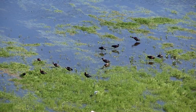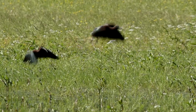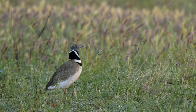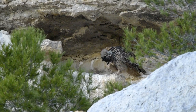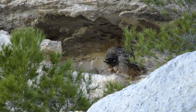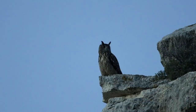Grassy meadows attract good numbers of glossy ibis, and other birds, with strange calls, hide in the long grass. The unmistakable call of the eagle owl concludes our short journey. With good birding, delicious food, excellent wines, and sunshine most of the year, why not choose the Narbonnaise Regional Park for your next birding holiday?